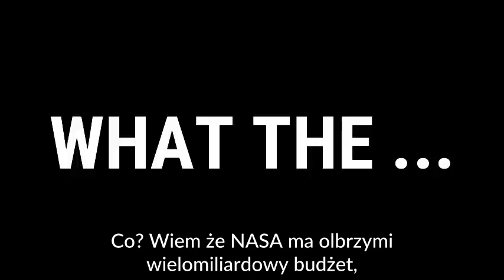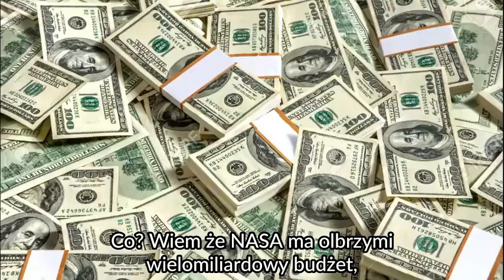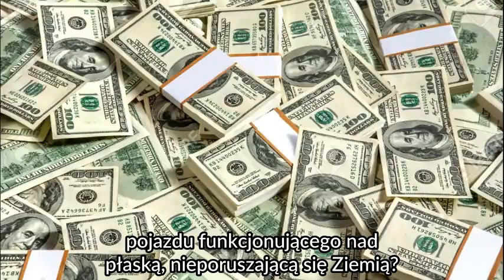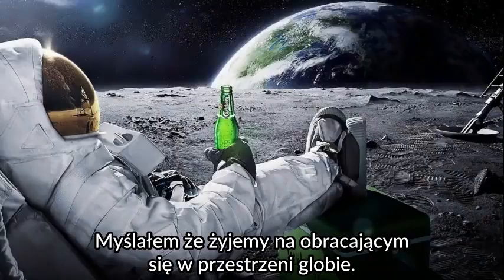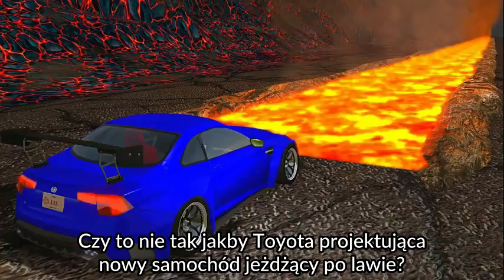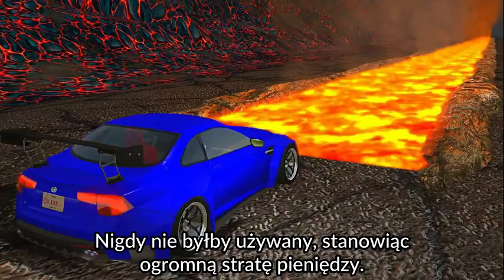What? I know NASA has a tremendous multi-billion-dollar budget, but why would the organisation waste funding researching an aircraft that functions over a flat and stationary Earth? I thought we lived on a spinning globe in space. Is this not like Toyota designing a new car that drives through lava? It would never be used and would be a tremendous waste of money.